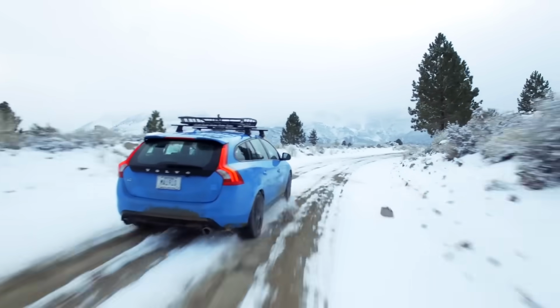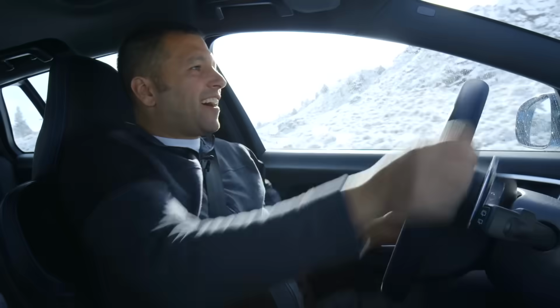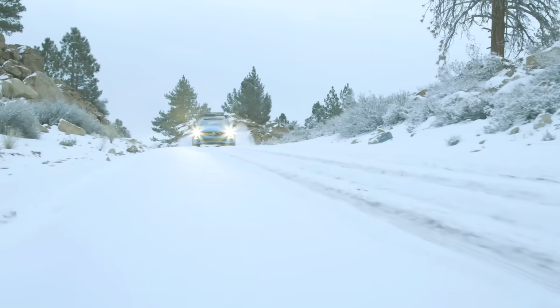The ride is stiff, but not bad considering it's got springs that are 80% stiffer than stock. And there's pretty much nothing you can do to upset the suspension. I guess those Öhlins dampers pay for themselves somehow.